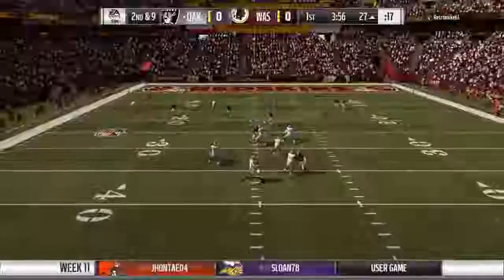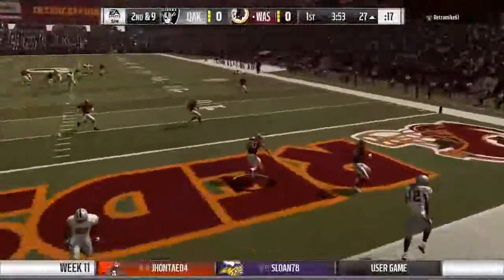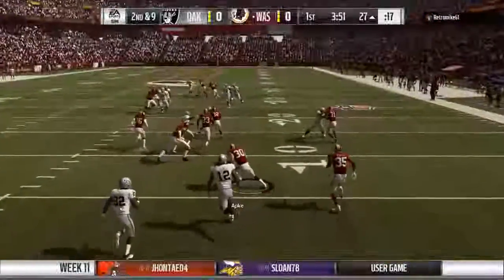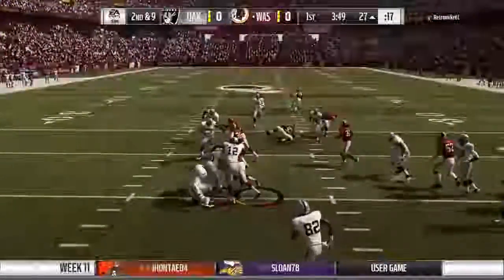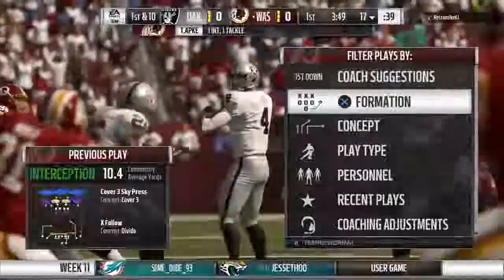Now Carr throwing on 2nd down. He's going to let it go deep for the end zone. And this is going to be intercepted. Picked off by Troy Apke. And a great return as they're finally able to take him down.